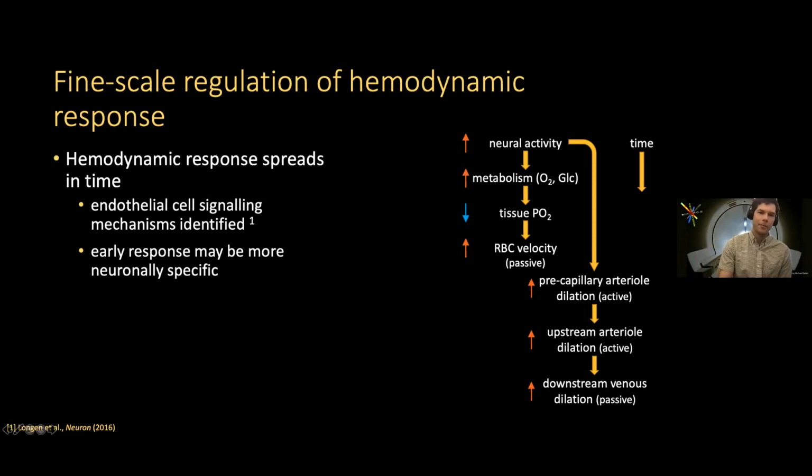And so for me, adding this RBC velocity thing was actually a new ingredient in my understanding of the BOLD physiology. To summarize this, we say that the hemodynamic response spreads in time. There are mechanisms for endothelial cells of the vasculature to spread this signaling up the pathway to provide just-in-time changes in blood flow to regions that require it. And the early response may be more neuronally specific.